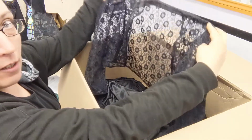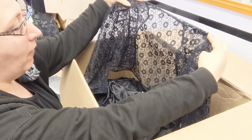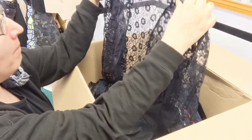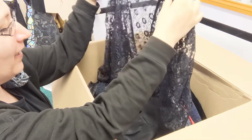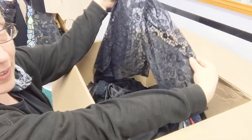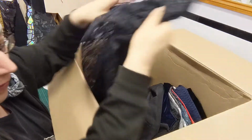So yeah, we got a basic lace bolero. Oh my god, I can't talk. It's such a common design. It's just, you know, a standard classic. Millions of these out there.